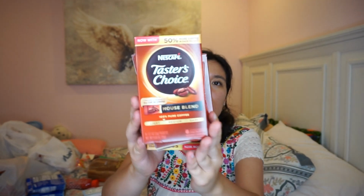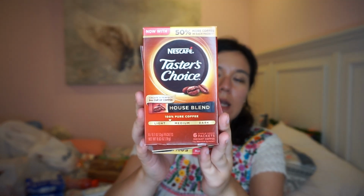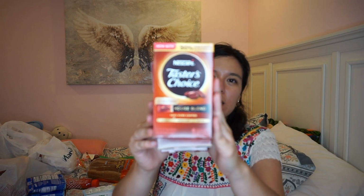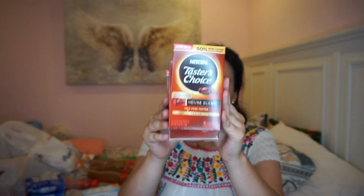Okay, so this is the next deal. This is the Nescafe Taster's Choice. I don't really drink coffee, but it was such a great deal. It's completely free. So you're going to pick up one of these small boxes.